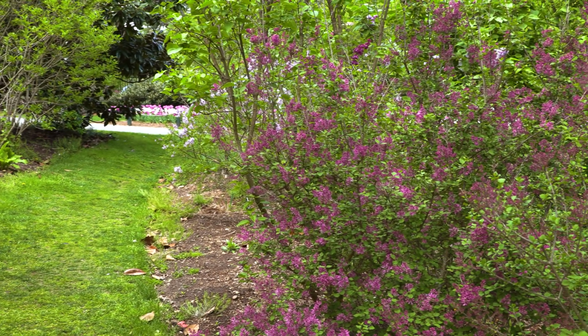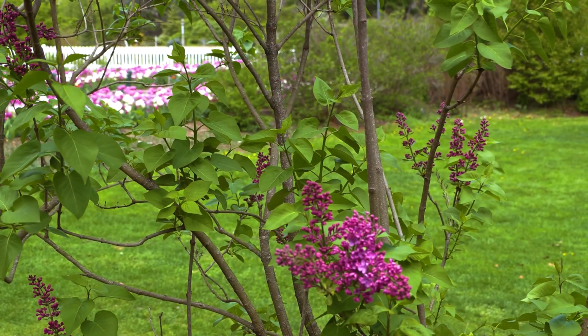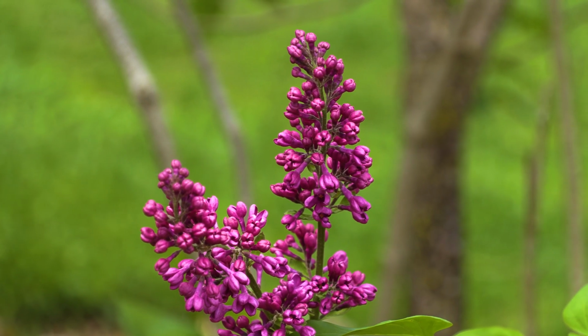We are currently in our lilac walk, which they're almost all going to bloom. Right in front of me is Syringa vulgaris, and this is Grandma's Purple. And it's not only beautiful to look at, the scent is outstanding.